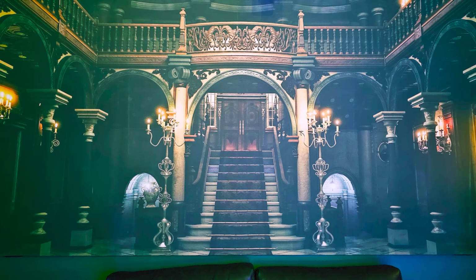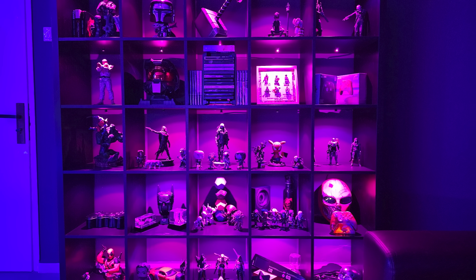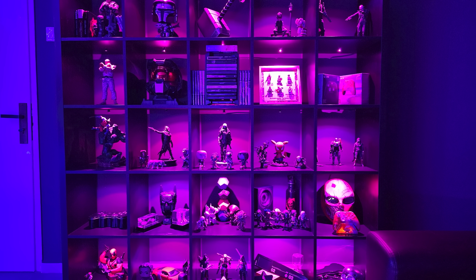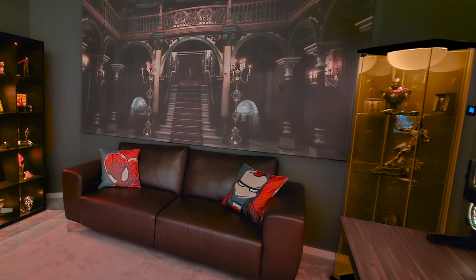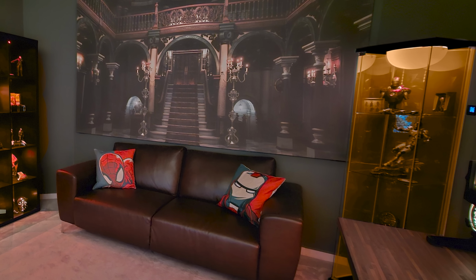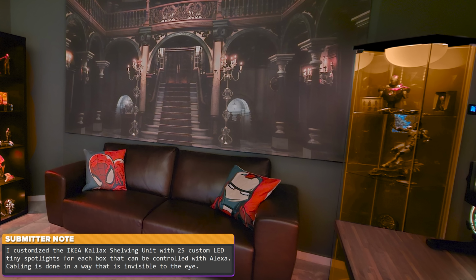We have a massive Resident Evil Mansion poster as one of his favorite memories from gaming, a whole shelving unit with custom LED spotlights in each box containing his favorite Marvel and gaming memorabilia, and a whole corner dedicated to his Iron Man collection. I mean, every single piece of light you see here is also voice controlled with Alexa.